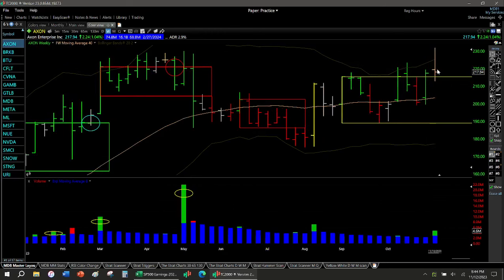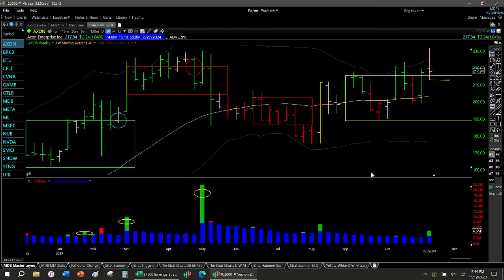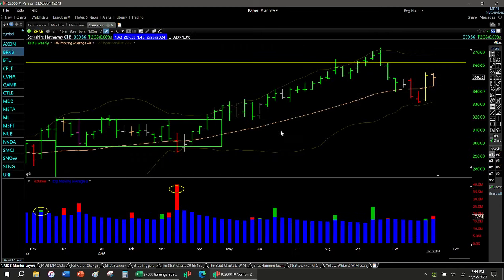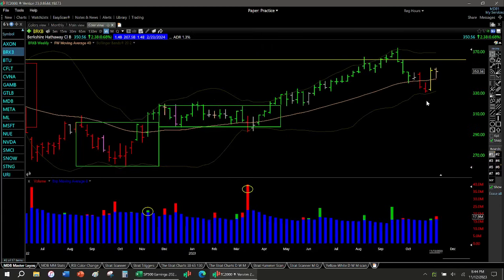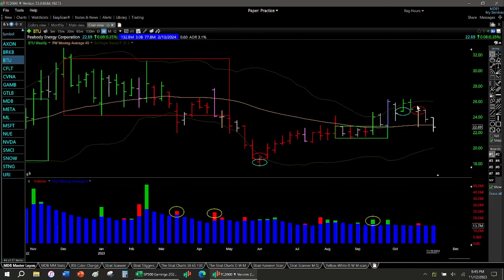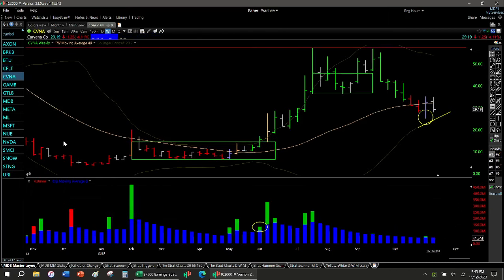Axon, that is a bearish signal shooter bar. Put the trigger below it. Not that I'm going to trade this one, but let's just recognize when something looks like that. Berkshire, well, if Berkshire is up, that means America is up. So BTU, coal, look at that. That's negative. White bar sell signal. Avoid. Nothing there.